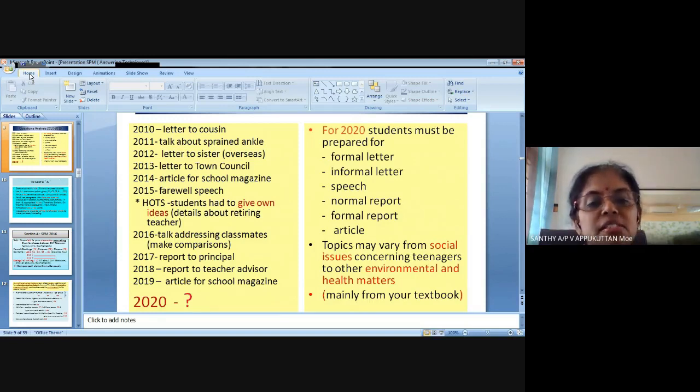Okay. This is the first year in 2015 we had questions which are using HOTS, higher order thinking skills, where students had to give their own idea. They say this teacher is retiring, has taught in your school for many years. So many years, but you must tell how many years, 8 years or 10 years, you must come up with that. And other details, has worked in previous schools. So right now she is in your school, she has worked in previous schools, you must come up with names of at least 2 other schools she has worked in.